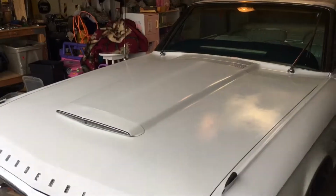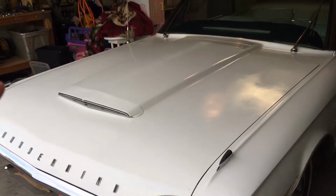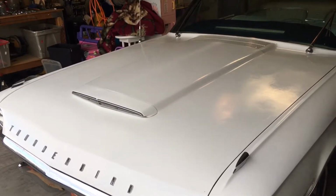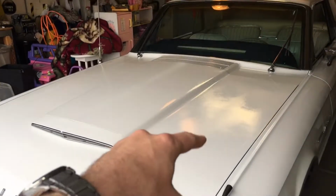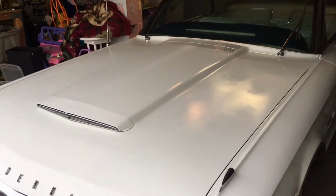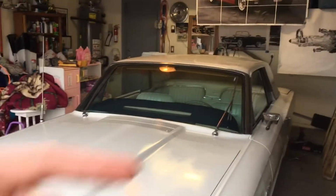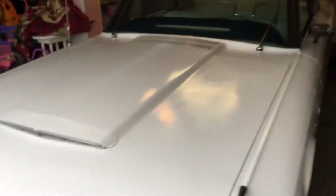So I'm looking at the car. The next project comes right up to mine that we did this year. We repainted the top. It still needs buffed. And you'll be amazed when I'm done what that looks like. So we painted the top. And if you remember, the backside was pink. The roof was pink.